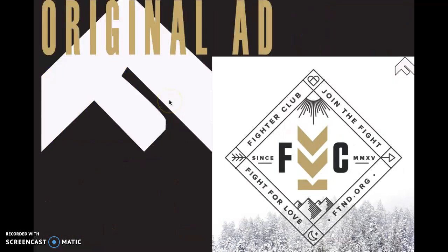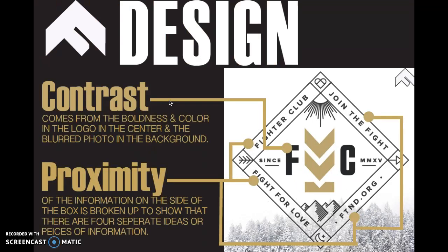All right, so here is their original ad that I wanted to look at closer and redesign. Okay, so looking at the design aspects, I really thought that the contrast and proximity were very important here. I really love the contrast and the boldness of their color scheme in the logo, and the blurred photo in the background really caught my eye too. And then the proximity of it all I thought was very unique with their box that they have, and then putting information in that space.